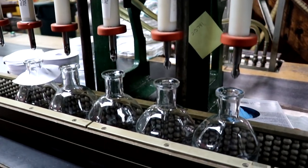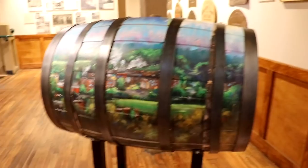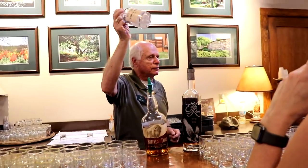Because we didn't reserve in advance, we ended up just taking the basic tour, which really didn't give us exactly what we were looking for. But it did have a tasting at the end. That was key, and we did want that. They let you try their moonshine, and then two different bourbons, their basic bourbon and one of their higher end, older, barrel aged bourbons.